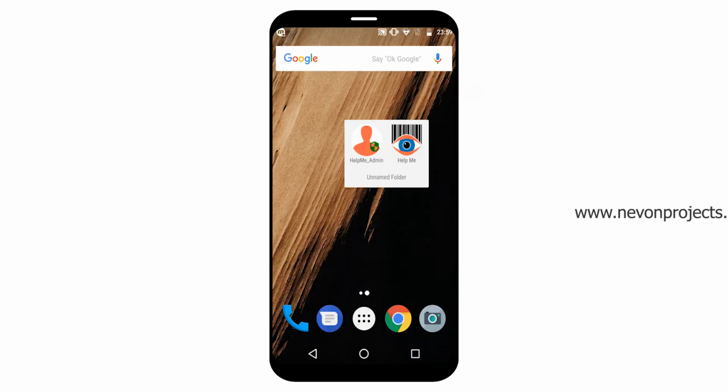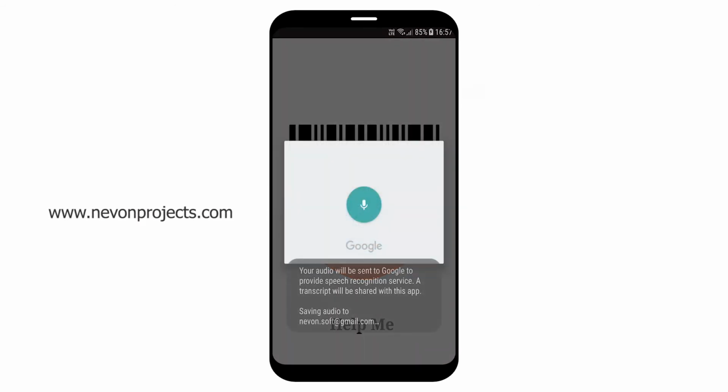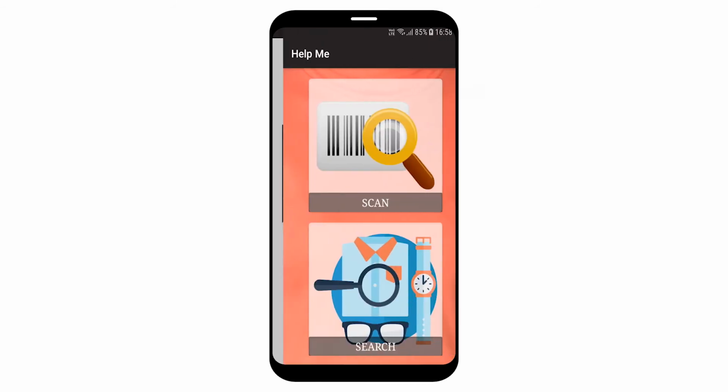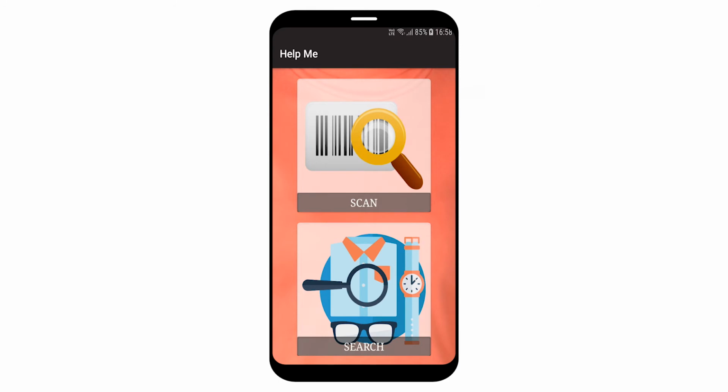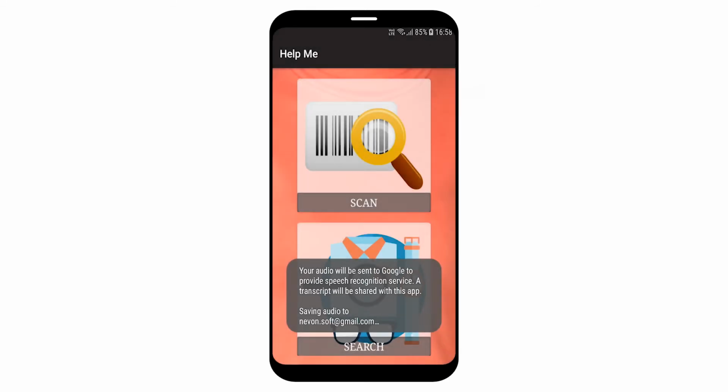So let's start the user part. Set language preference, say English for English and Hindi for Hindi after a beep. English. Thank you. Welcome to Help Me application. For scanning a product, say 1 and for voice search, say 2 after a beep. 2. Say product name after a beep.